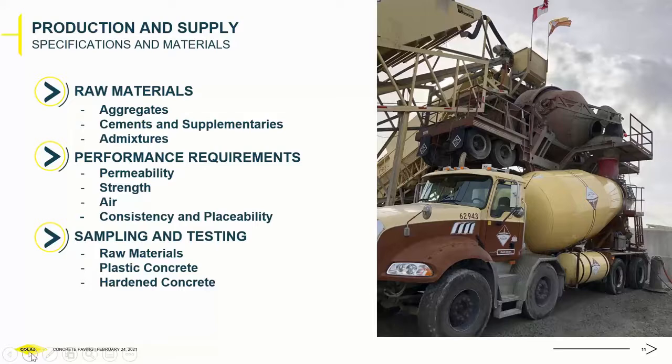The next thing we're going to talk about is cements and supplementaries. Pretty simple. You're basically making the decision between using type GU or type GUL, or combining a supplementary, so either a fly ash or a blast furnace slag. In Ontario, there's not a lot of fly ash available. There are no coal burning plants anymore, so it's pretty well exclusively a slag market.